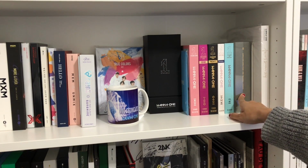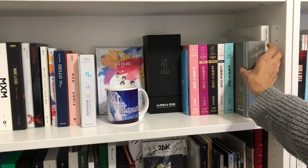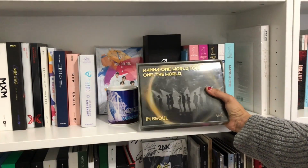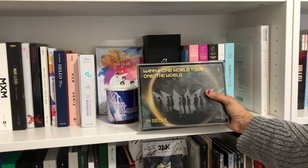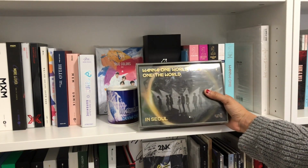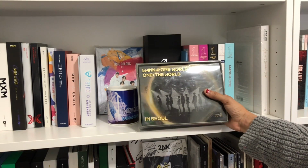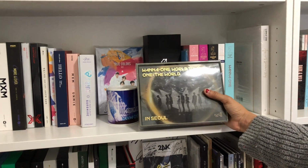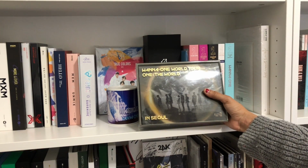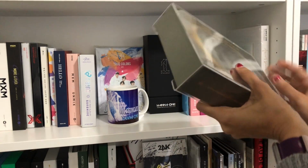And then I have their concert DVD, which was really hard to get. I ordered it on Choice, but of course it was canceled because they didn't have enough, or they ran out or something, I don't know. But this was really hard to get, and again, Choice tends to do that a lot, where I have to get refunded, which is unfortunate. But I found it on Kpop CD once again, and I was able to buy it.